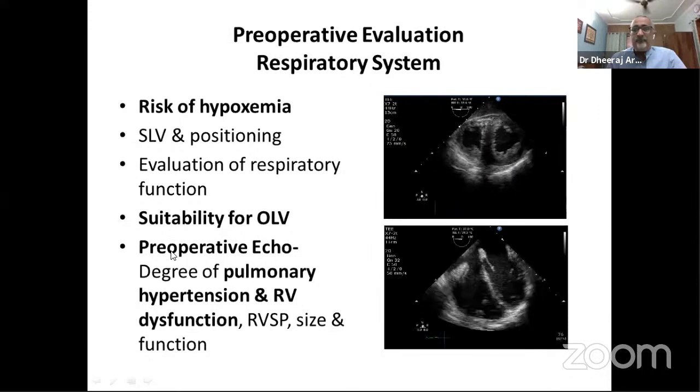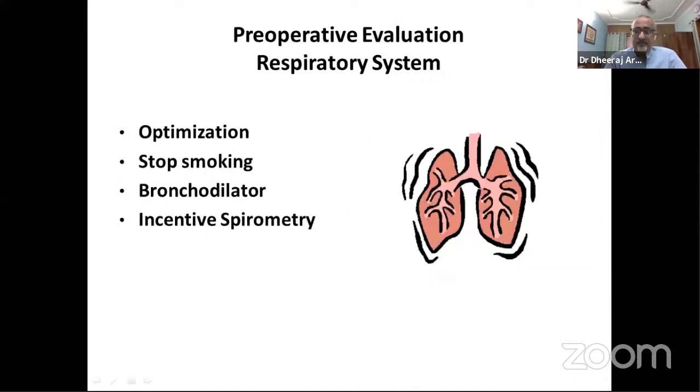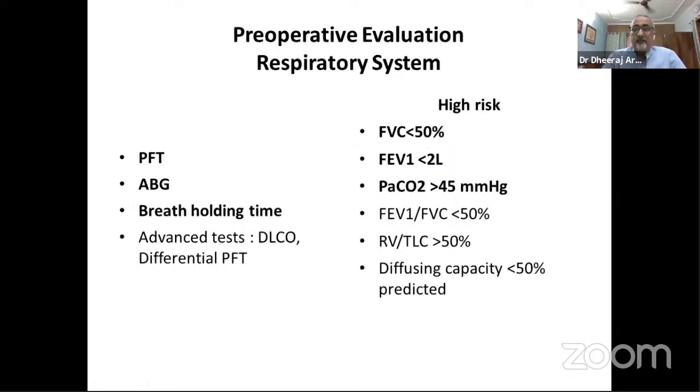So we have to look for the degree of pulmonary hypertension, the RV dysfunction, the predicted right ventricular pressure, and size and function. Although pulmonary hypertension as such is not an absolute contraindication for surgery, we have to optimize the respiratory system. The values are important, already described.